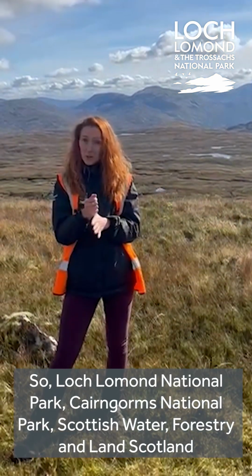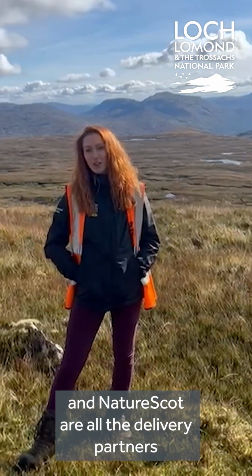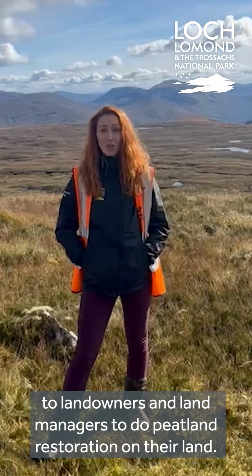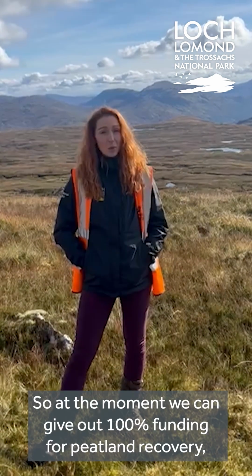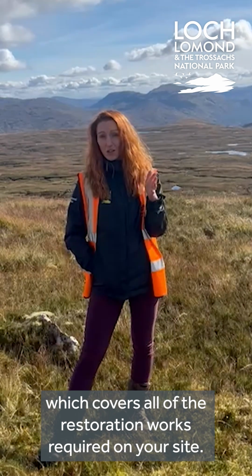Loch Lomond National Park, Cairngorms National Park, Scottish Water, Forestry and Land Scotland and NatureScot are all the delivery partners for the Scottish Government Peatland Action Fund, which is funding available to landowners and land managers to do peatland restoration on their land. At the moment we can give out 100% funding for peatland recovery, which covers all of the restoration works required on your site.